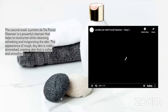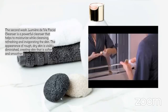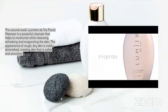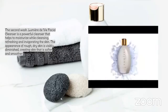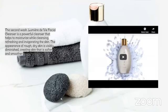But first, we're going to start out with your cleansing. So here is one version of cleansing. This is the Lumiere DV Facial Cleanser, and it's a powerful cleanser that helps to moisturize while cleansing, refreshing, and invigorating the skin. The appearance of rough, dry skin is visibly diminished, and it creates skin that has a softer and smoother look.